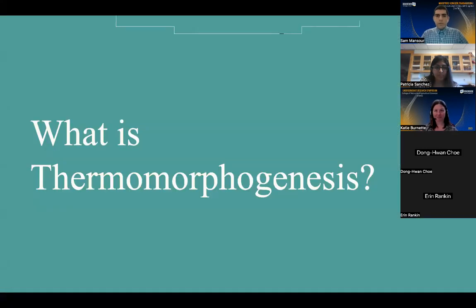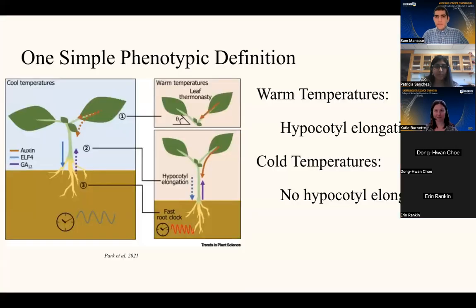So our first question we have to address as background is, what is thermomorphogenesis, right? The simplest way to define thermomorphogenesis is by its phenotypic effect, basically what it looks like to the common observer, right? A very simple way to say it is that when temperatures are warmer, you'll see hypocotyl elongation, which means your seedling will appear longer. And in cold temperatures, you won't exhibit this response, right? In the presence of heat, the seedling hypocotyl elongates.